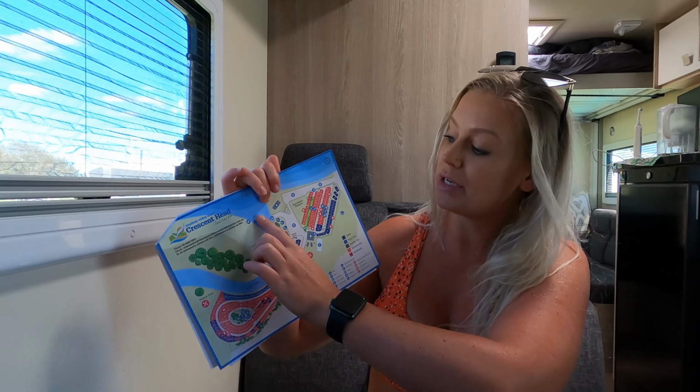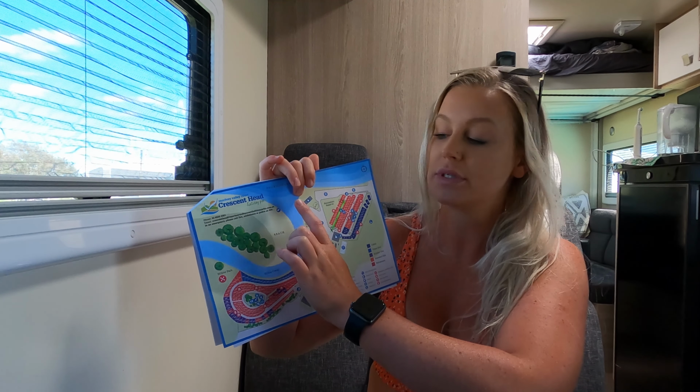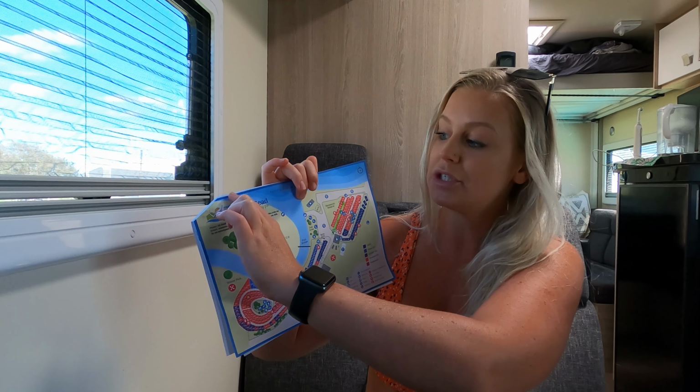Crescent Head is a really beautiful spot. On high tide, you've got this creek which runs through here. It is a beautiful spot. You'll see this get packed out over the beach along here.